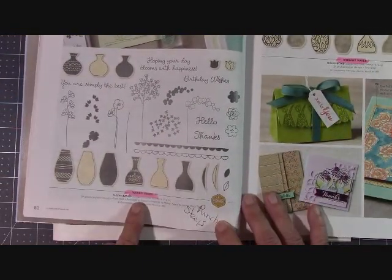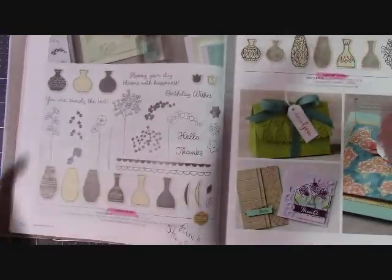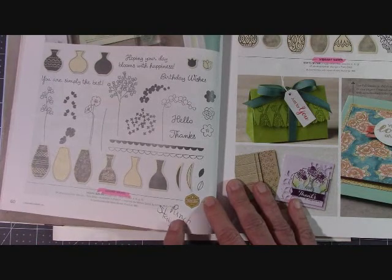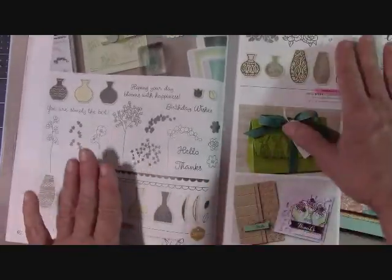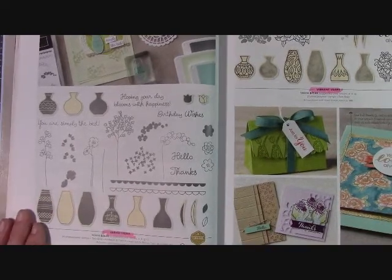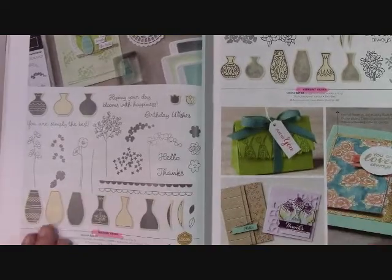Varied Vases and Vibrant Vases are both retiring on pages 60 and 61. But the punch is staying. Okay, the punch is staying. So what does that tell you, right? There's another stamp set with some vases. This is a lot of fun. These are both great sets. I like them.